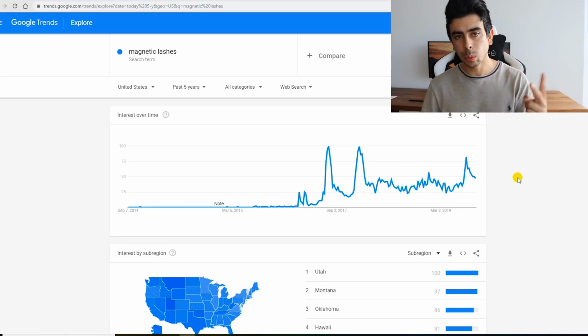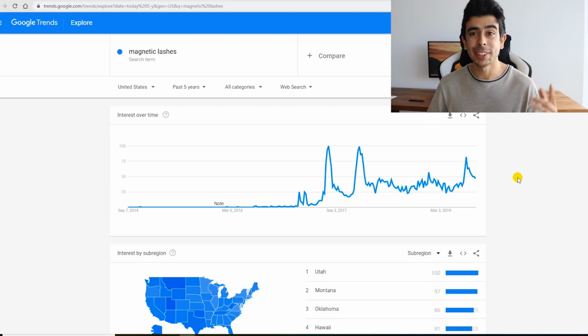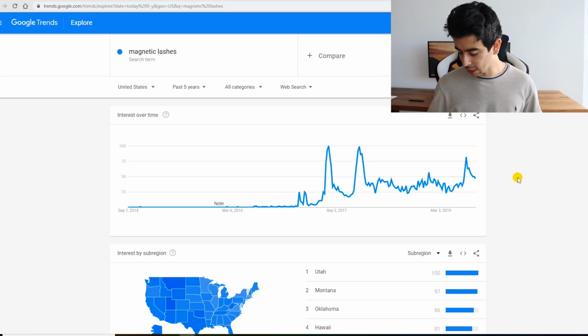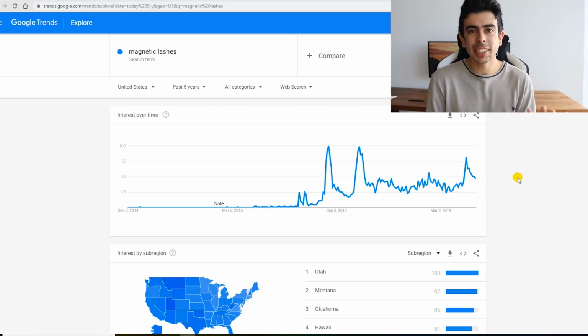And you could do it in one of two ways. There's really two schools of thought when it comes to testing and finding winning products. One of them is to find and test as many products as possible, as quickly as possible, in a general store, and just try to get lucky basically. And the other one is to perfect the product, right? And to really make something out of it and just take the time to go all in on it.